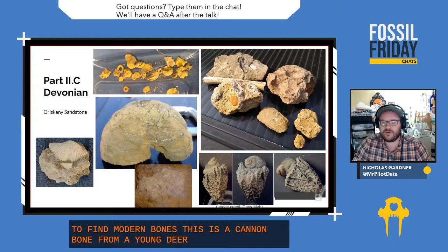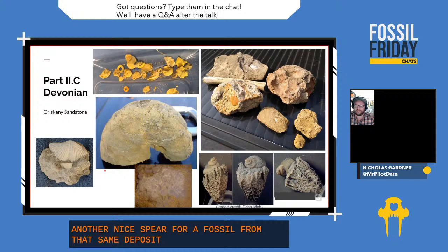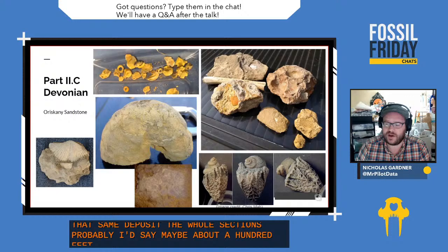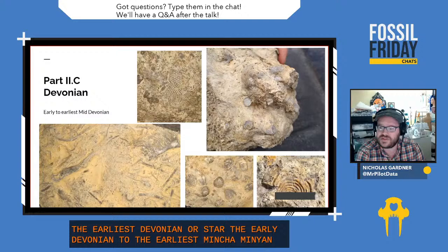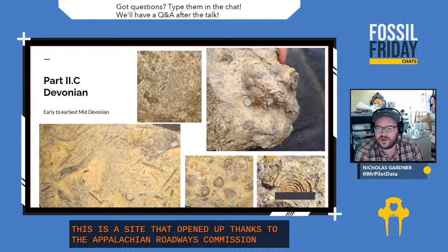And this is just another nice spirifurid fossil from that same deposit. So the whole section's probably, I'd say, maybe about 100 feet wide. So, all right, this is some stuff that we've collected in the early Devonian to the earliest mid-Devonian. This is a site that's opened up thanks to the Appalachian Roadways Commission's work on Corridor H.